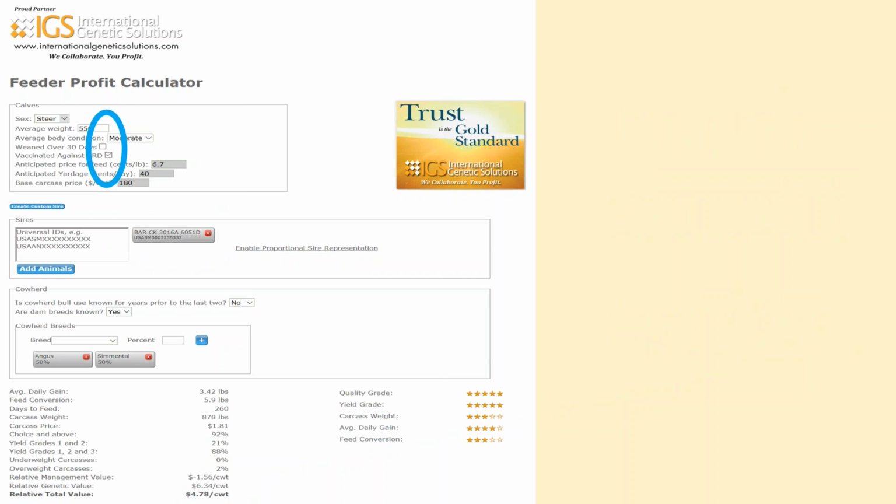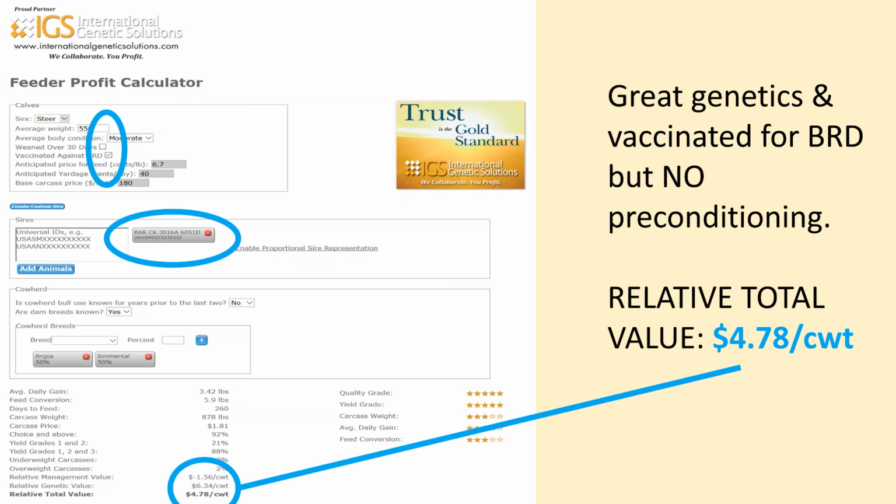But this time, I at least vaccinated the calves. I still didn't precondition them. They still don't know how to eat out of a bunk. They're still going to go through the pain of that on somebody else's place. But what they do know how to do is get to above average for total relative value.